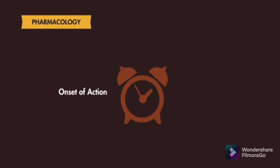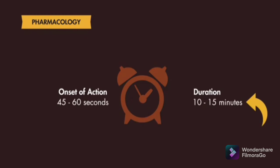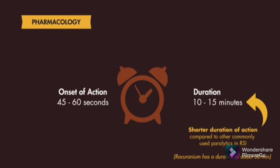Now speaking pharmacology, the onset of action is typically 45 to 60 seconds. The duration of paralysis is typically 10 to 15 minutes. Now compared to rocuronium, which is another commonly used paralytic for RSI, it has a duration of action of up to an hour. This just goes to illustrate that the effects of paralysis of succinylcholine is much shorter.